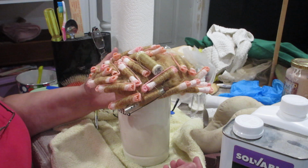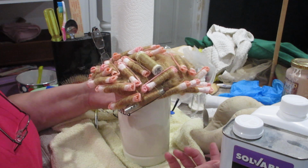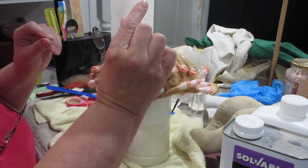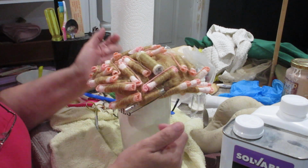Now, if I don't get the ringlets, I'll be happy with the curls in her hair, as long as I get some curl. Now, what I would like to do is get some hairspray for this on top of here to hold some of the curls. I am also going to put in the wide bobby pins. I'm going to play with it, and I am not a hair person.